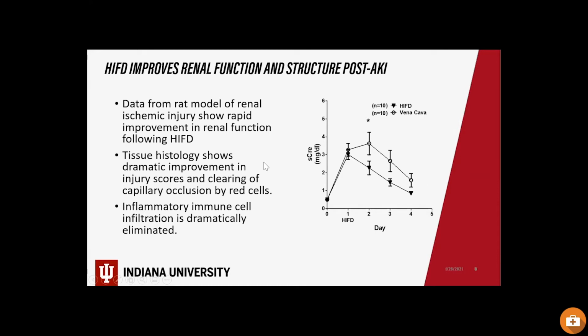Furthermore, we have found that tissue histology scores show an improvement in tissue injury, and this is all due to clearing of capillary occlusions by aggregated red cells. We also found that there's a dramatic decrease in inflammatory immune cell infiltration into the kidney, which suggests that the long-term injury process that is initiated by acute kidney injury will be dramatically reduced.